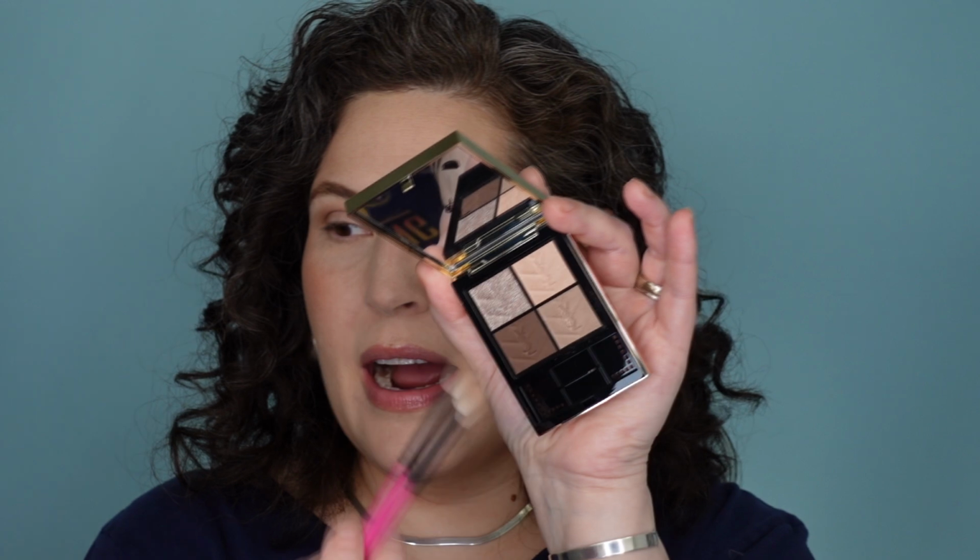All right, so from here, I'm gonna go into this shade right here. This looks like a slightly satiny beige shade. I'm just gonna swipe it over the lid. I'm gonna take some of that taupey shade right along the bottom lash line here.